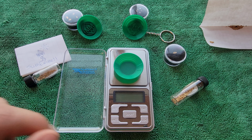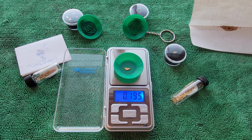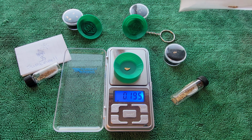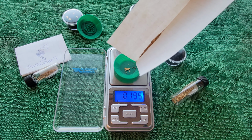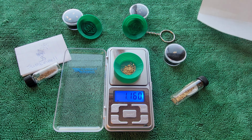All right, let's do our final weigh in. First, we'll do our large picker that we found. 0.195. Okay, now let's go ahead and take a look at the rest of our gold. And we have a total of 1.16 grams.